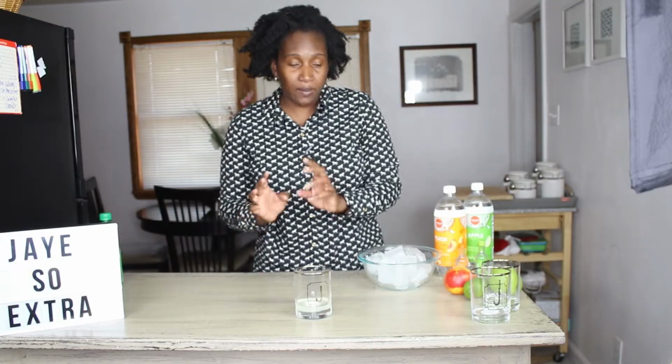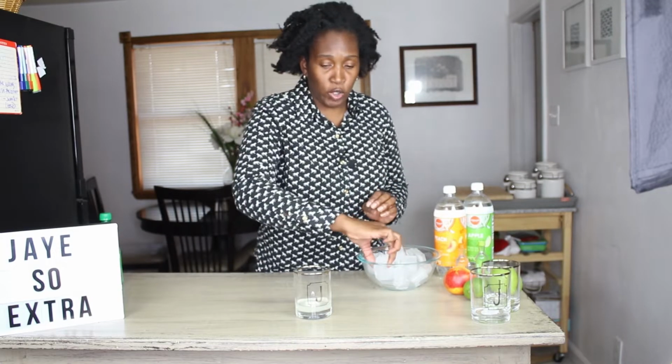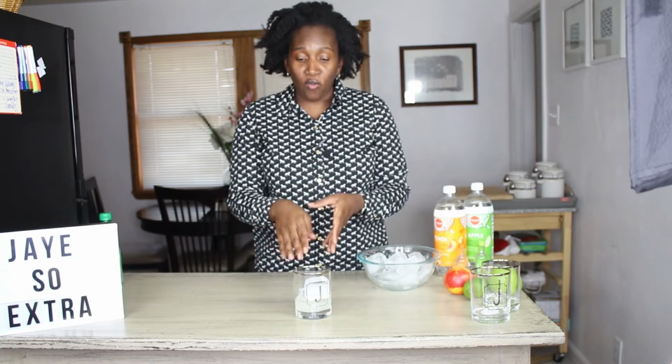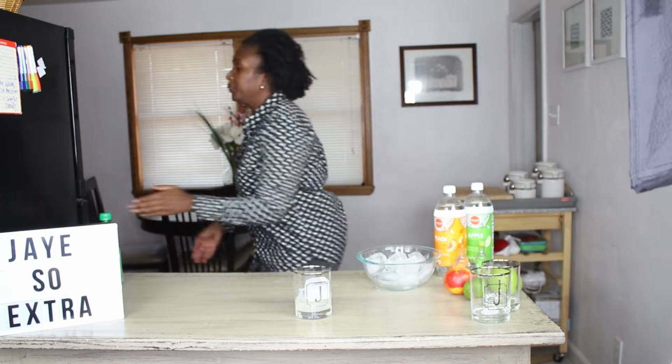Now I've got my vodka, my lime juice. I'm gonna add my ice cubes. I'm gonna put 1. Do I want 1 or 2? Let's do 2. 2 ice cubes in the glass, and now I'm going to pour my tonic water over it. So instead of using tonic water, I'm actually going to use a La Croix.